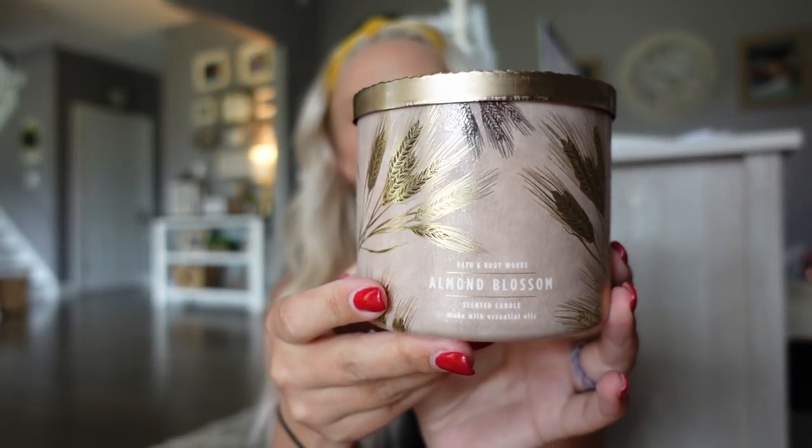Okay, this one's almond blossom. The packaging is really cute, if I can get it out of the box. Oh my goodness, look at how cute the packaging is. I'm excited to smell that. This smells good. Smells like you would expect almond to smell, I think. So it's sweet almond blossom, vanilla orchid, sandalwood.